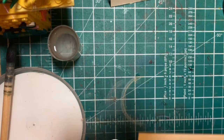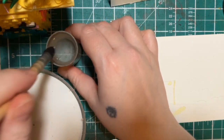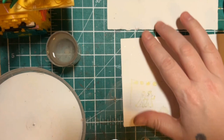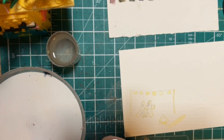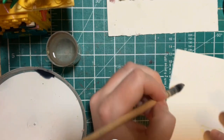Anywho, I don't think these little dots have taken any time at all to dry, so I think I can go over them with some nighttime colored paint now. And I'm going to use this blue, because blue feels like an appropriate color for nighttime. So that's exactly what I'm going to do. There we go. Okay.